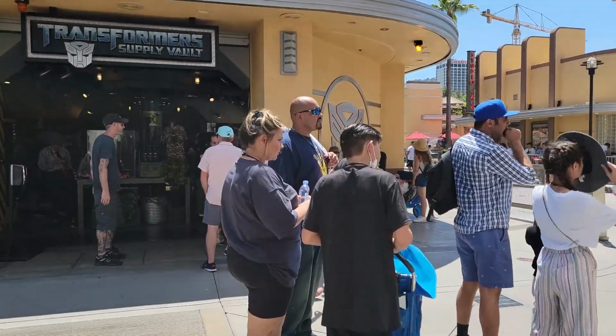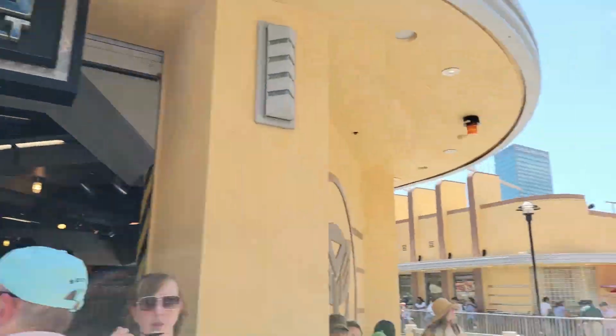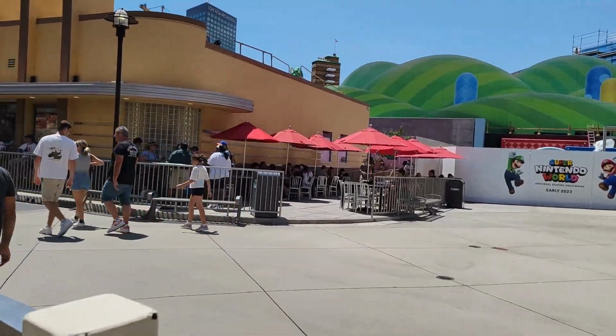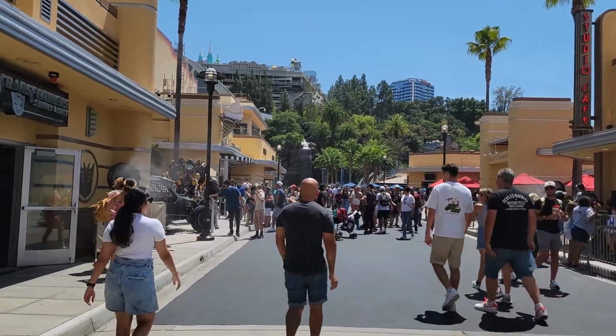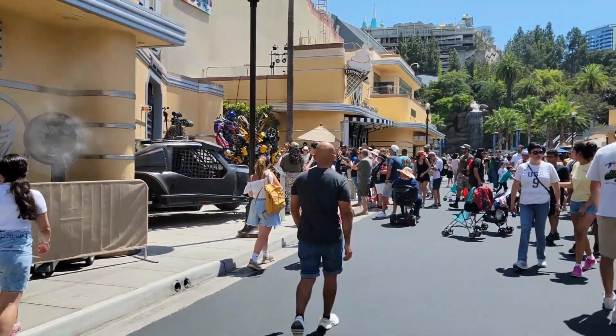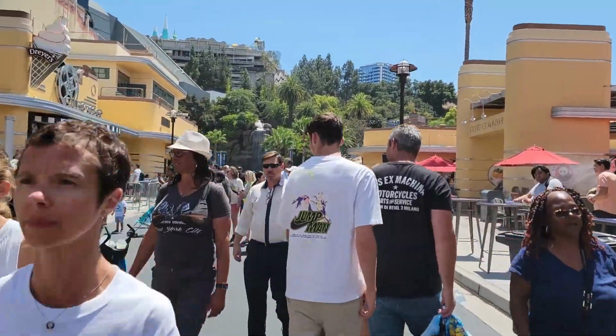All right. Okay. Can't go in that store, it's dangerous. When Transformers are $50 a pop, that's a good way for me to not make rent, so I just don't even go in that store if I can help it, because I really don't have enough self-control to not buy every single version of Optimus Prime there is.